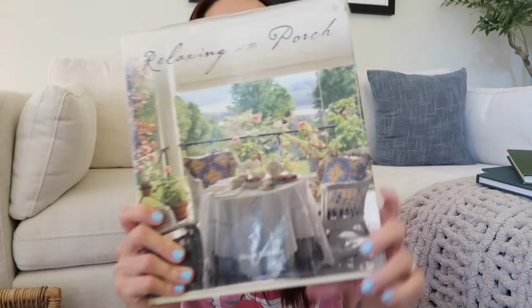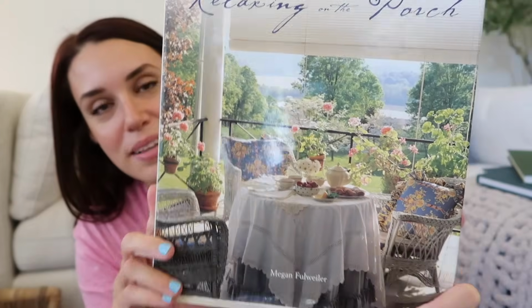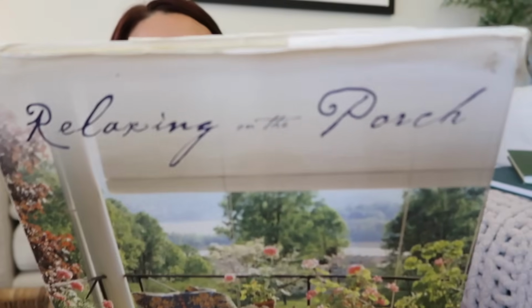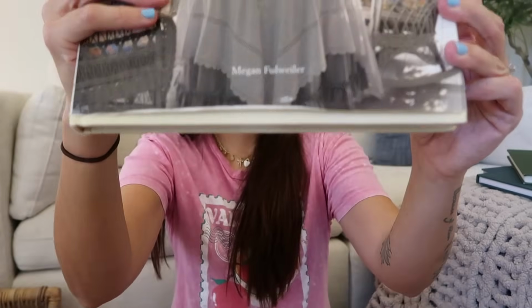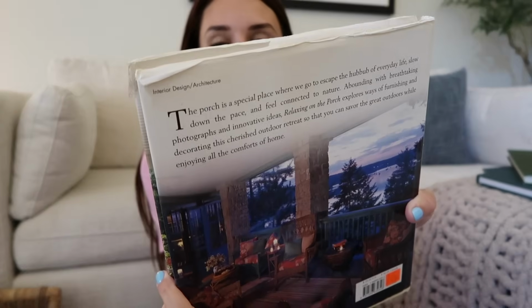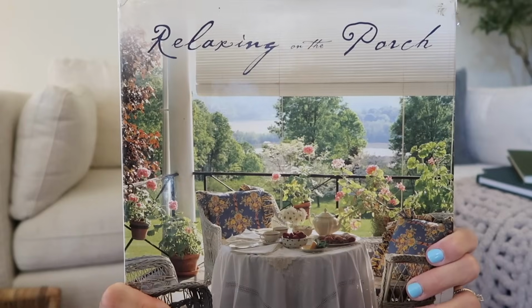Now, this last one I actually found recently, and I wish that the sleeve was in better condition, because usually with these books, when I'm out looking, I always take the sleeve off and see what color's underneath. This one is pretty, it's a yellow, but I really liked the image on the front, so I do wish it was in a little bit better condition, because as you can see, it's been well loved in the past and everything's kind of coming off, but it is called Relaxing on the Porch.